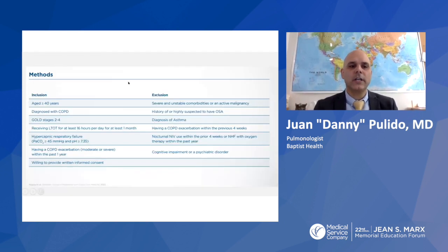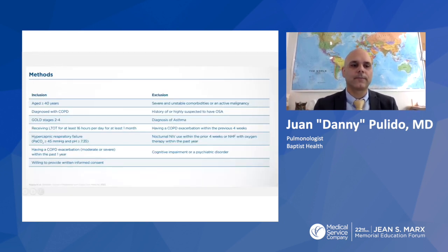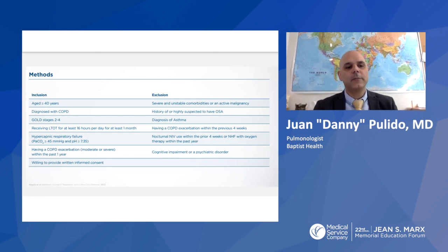So, the inclusion-exclusion criteria. Inclusion criteria: they had to be over 40 years old, diagnosed with COPD, GOLD stage 2 to 4, receiving low-flow oxygen therapy at least 16 hours a day for the past month, have hypercapnia with CO2 over 45, and have had moderate to severe COPD exacerbations in the past year. They had obviously provided written consent.